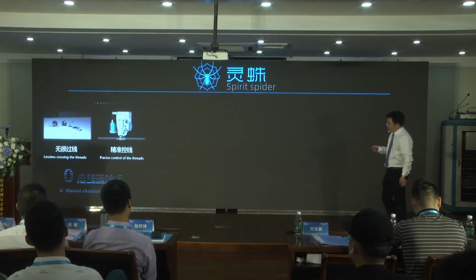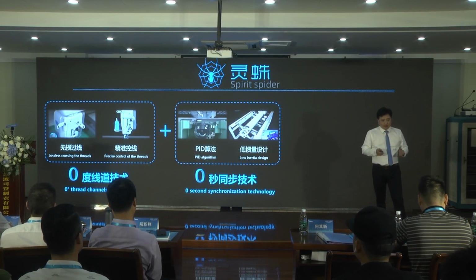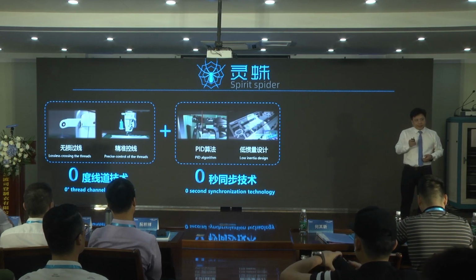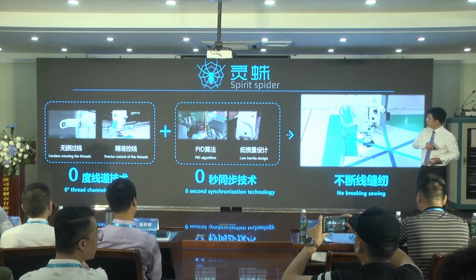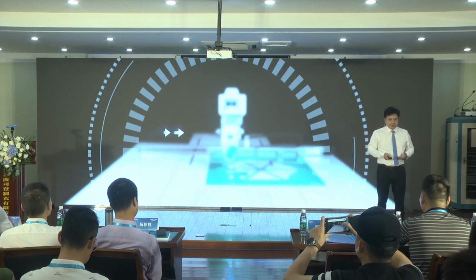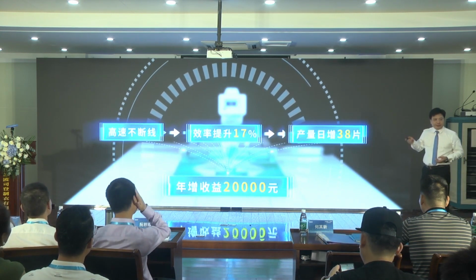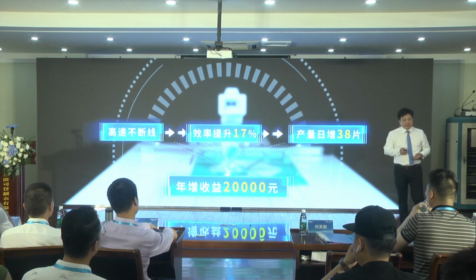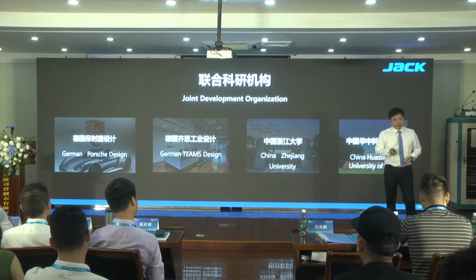The spirit spider control system with 0 degree thread channels and the 0 second synchronization, two core technologies from the thread control hook can be accurate and stable in all kinds of fabrics, all kinds of graphic sewing to achieve anti-thread breakage. Extreme stability leads to extremely high revenue growth. High speed with anti-thread breakage increased 17% efficiency. According to the calculation of 8 hours, the average output increased at least 38 pieces and the annual increase of 20,000 Chinese yuan.